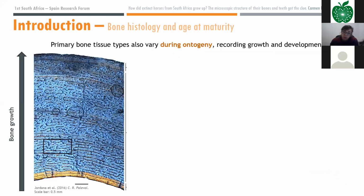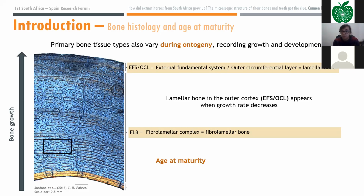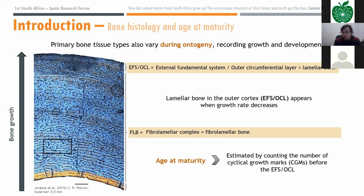But interestingly, bone tissue types do not only vary between species, but also during ontogeny. In mammals, for example, it is common to find a fast-growing tissue, a fibrolamellar bone, during the first stages of ontogeny, and a slow-growing lamellar bone in the outer part of the bone, because it appears when the animal approaches its adult body size. And actually, the transition from this fast-growing tissue to the slow-growing one is considered to mark the attainment of sexual and skeletal maturity. And indeed, several authors have proposed that estimations of the age at maturity can be obtained by counting the cyclical growth marks present within the bone cortex before the appearance of this outer circumferential layer.